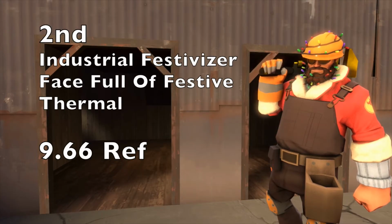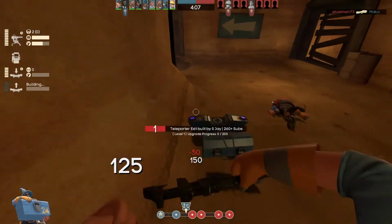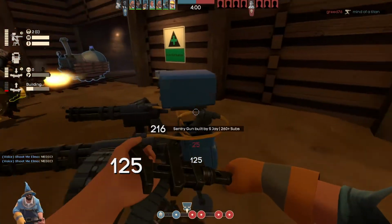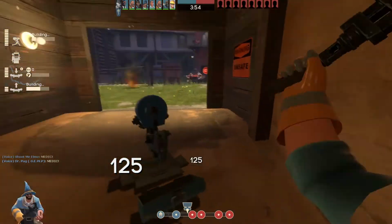The second set on this list is the Festive Engineer, i.e. the Skywatch set. To be honest, the cosmetics contained in this are the Industrial Festivizer, the Faithful Festive, and the Insulated Inventor, only at 8.55 ref. I think this goes together really well because the Industrial Festivizer and Faithful Festive are both festive cosmetics and they look really well together, and the Insulated Inventor cosmetic is pretty noticeable, and actually it looks pretty good on the engineer. Just look at it. And yeah, that's all I have to say for this cosmetic set.